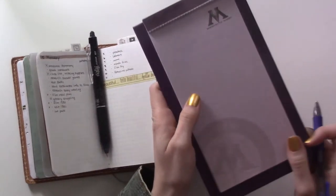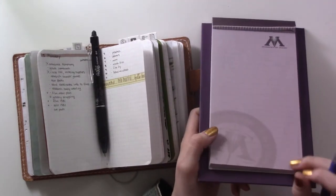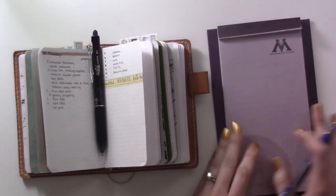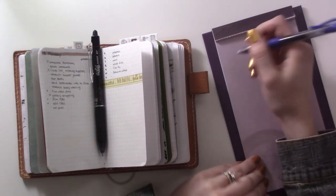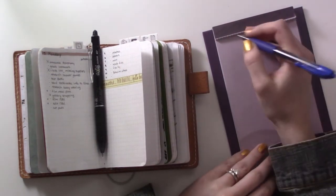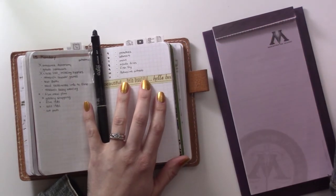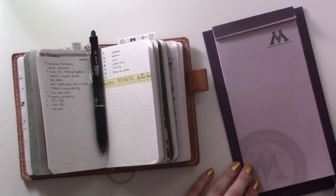So I just used this notepad that I got from Universal Studios. It's got the Ministry of Magic logo on it, and it makes me happy. I keep this on the fridge because it has magnets on it, and so whenever you need something, you can jot it down. But I also bring a sheet of this with me to the grocery store. So let's see, I'm just gonna write down everything I need for both of the recipes and then a couple other things that we need, staples.